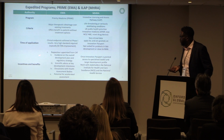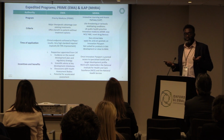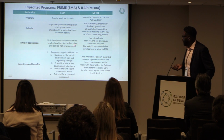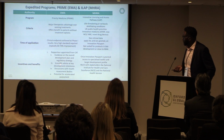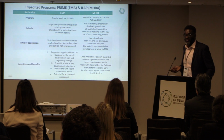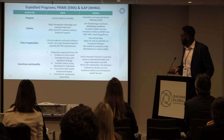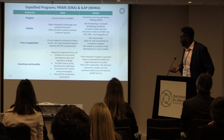Incentives and benefits: you get a rapporteur straight away, and those are the ones who will eventually approve your product, or at least assess it at market authorization. It's approved by CAT. You get guidance on your development plan, regulatory strategy, and scientific advice at key development milestones, so that's for end of phase 1 or end of phase 2 and pre-submission. You also get assessment with health assessment bodies, which is really important because of reimbursement, and potential for accelerated assessment.